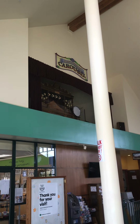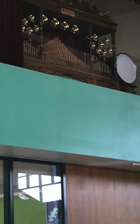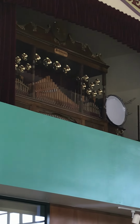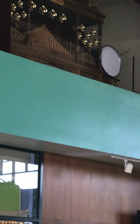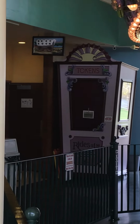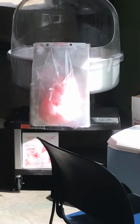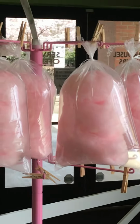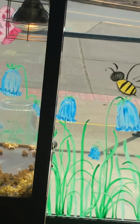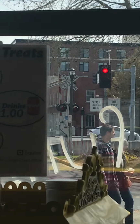And up there, if you take a look, you can see an old carousel music box. This would be set alongside of most of the carousels that would be moved around. And then, of course, you got a couple penny machines over there, along with an old ticket booth. Yes sirree. And for those people that like their popcorn, peanuts, and Cracker Jacks, we got an interesting machine right here. We got cotton candy, we got popcorn right there, and the prices are right there.